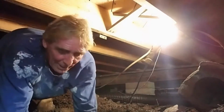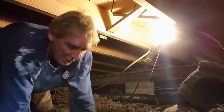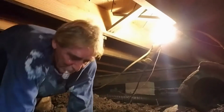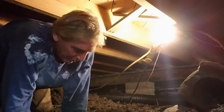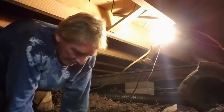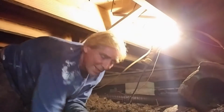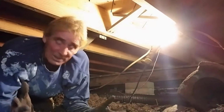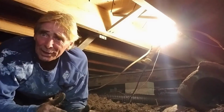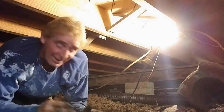So I've dug out quite a bit with the shovel. I'm just going to reach in here and pull out the dirt, because there's not much room here to pry with your shovel. There's no leverage. And what I tell my guys is that no matter what you do, just do it. Believe you can do it, and I promise you that you'll get it done. Just keep working at it.